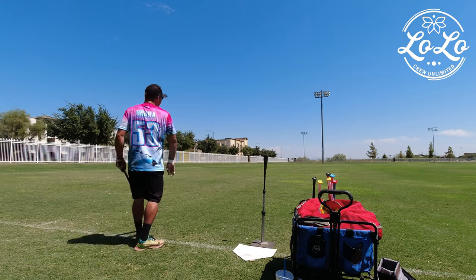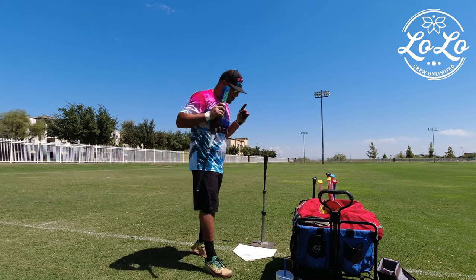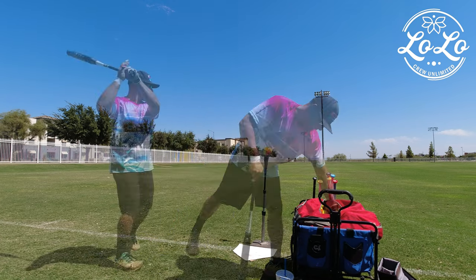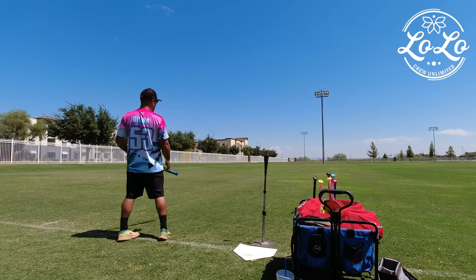98 miles per hour. Wow! Okay, so the record with the panda was 99. Third hit already up to 98. 92 miles per hour. Ooh, smoke!